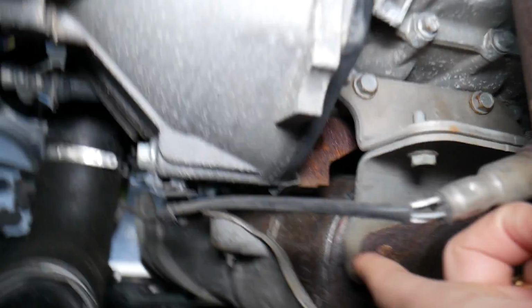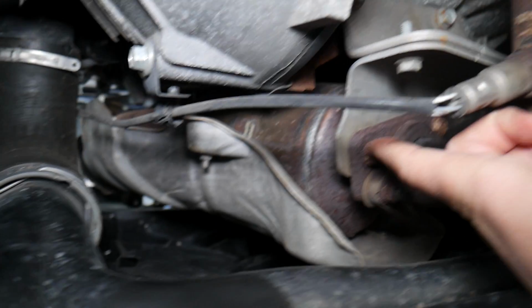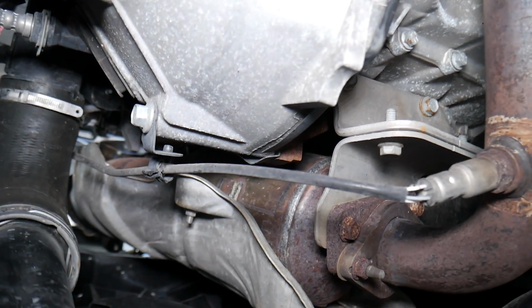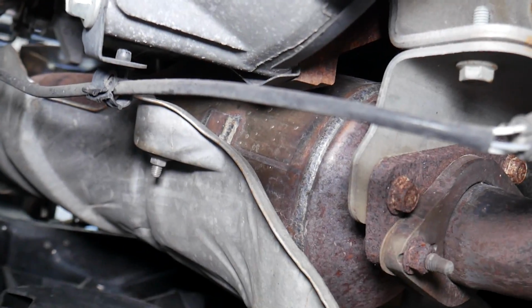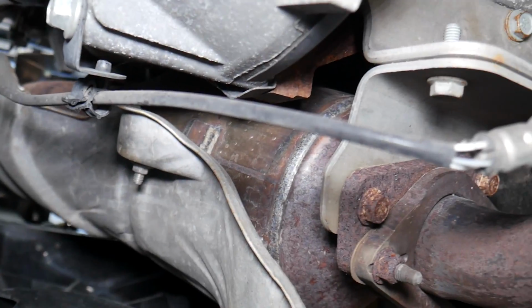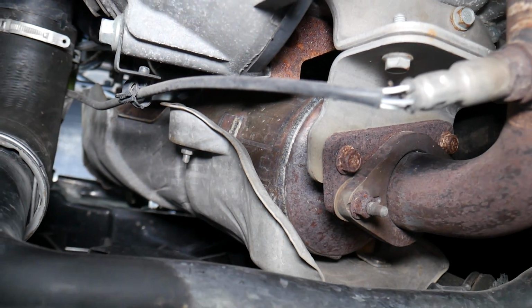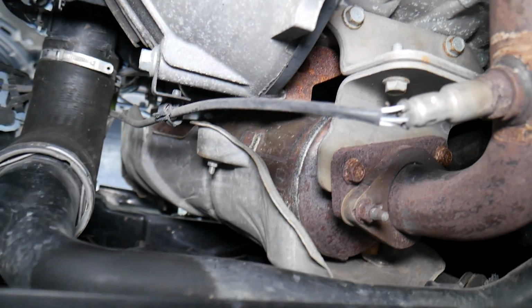And if you look right here, that device, it will be really hot usually. That's your catalytic converter, right there. It's right before the downstream oxygen sensor in most cases, and right after the exhaust manifold. So that's where it's located.